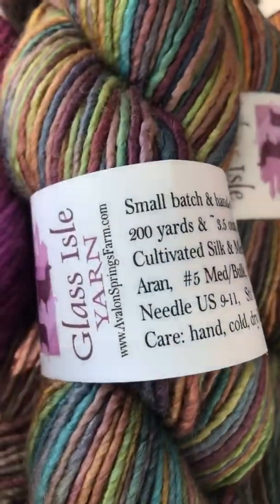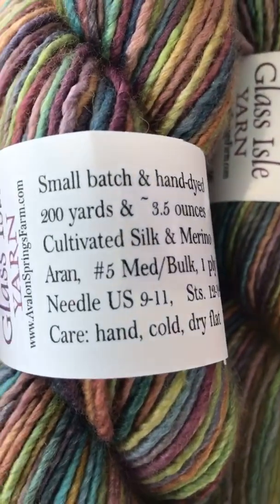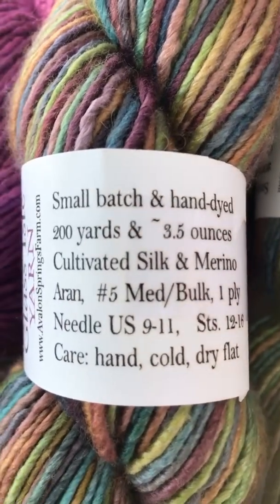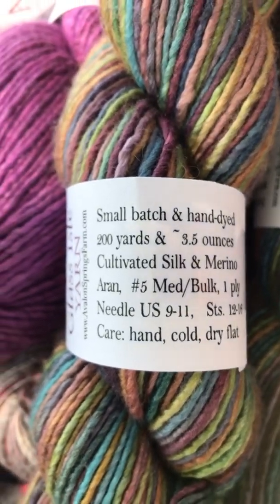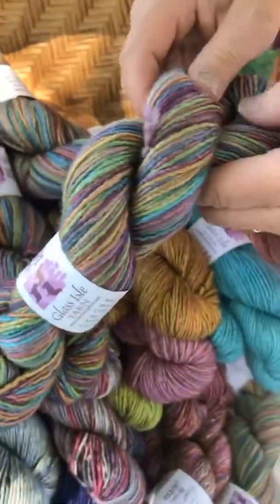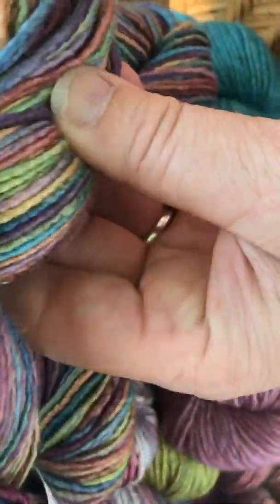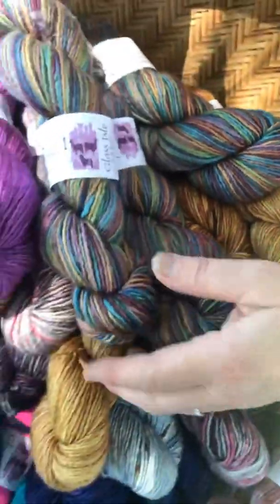So basically, in a little 3.5 ounce skein, is 200 yards. It's cultivated silk and merino mixed in. But what makes it really cool is, as you can see, it's a single ply, and it's kind of a heavier weight yarn. This is an Aran yarn.